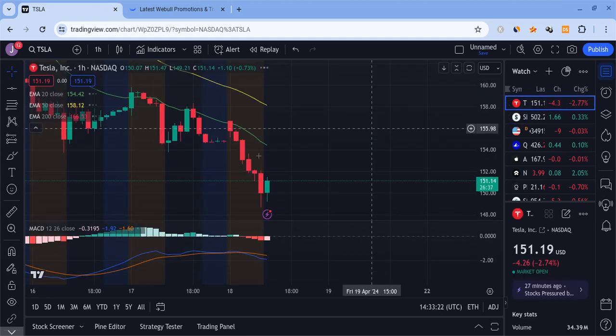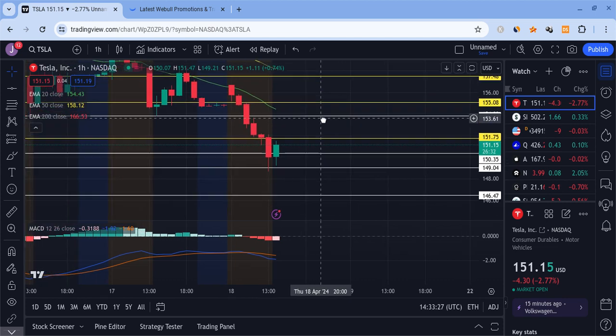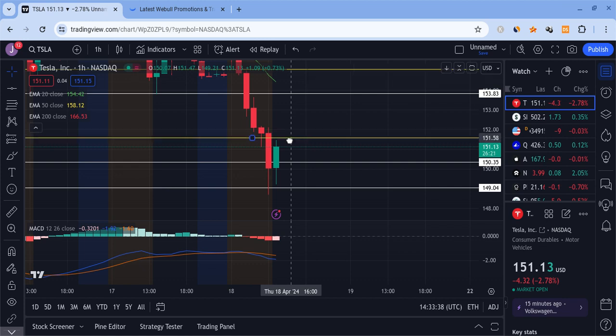Now for Tesla, we came down quite a bit today after we got a big downgrade from Barclays. Let me just say we have 149 to 150 as our support zone. As long as Tesla holds above this 150 zone, I see some potential for a bounce. We're going to be looking at resistance as we approach this 151.5 area, by the way.